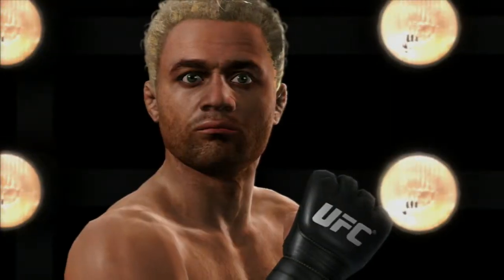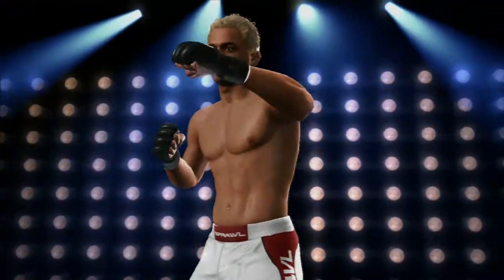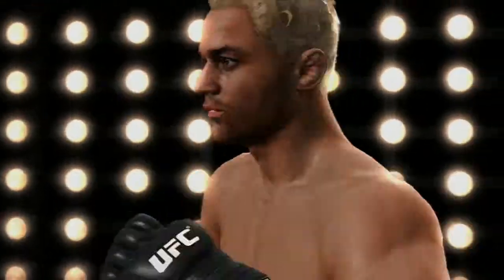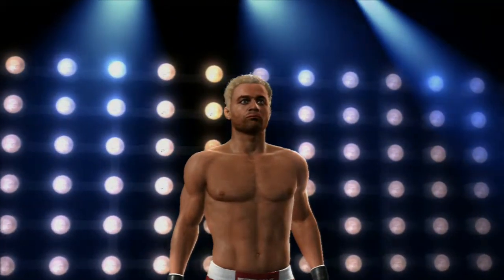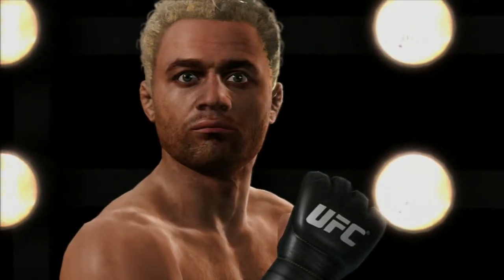An NCAA champion who developed knockout power in his strikes, Josh Koscheck has become a top-ranked UFC welterweight. Since his appearance on The Ultimate Fighter Season 1, he's claimed over a dozen UFC victories. And tonight, he's hoping to add one more to that impressive record.